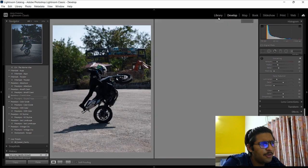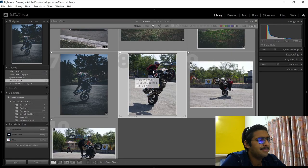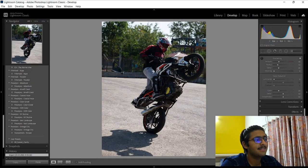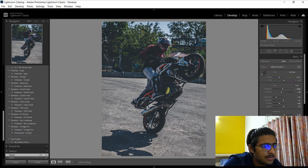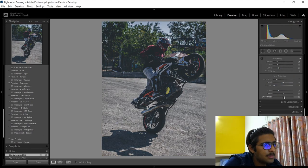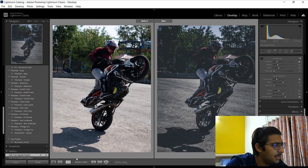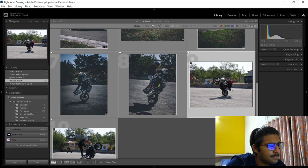We've got three more photos left. Let's just finish them. I mean, there are more than 200 photos still remaining, but these are some of the good ones and I'll keep editing the others as well. I'll share some of them for you guys to edit as well. Let's see. Alright, the same routine before and after check. Let's go. Boom.